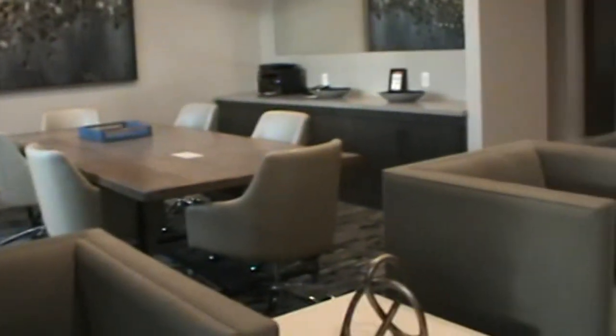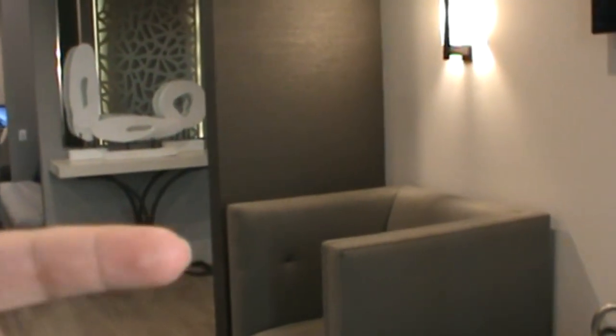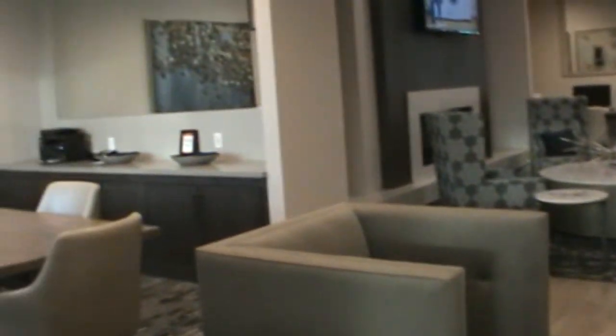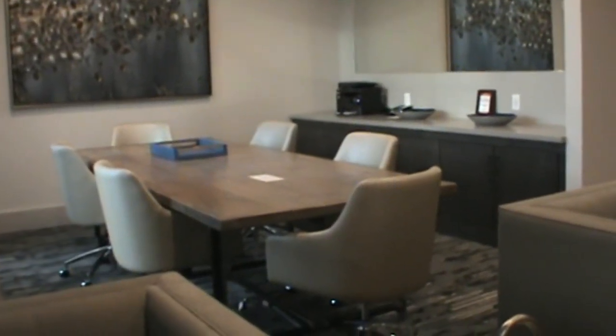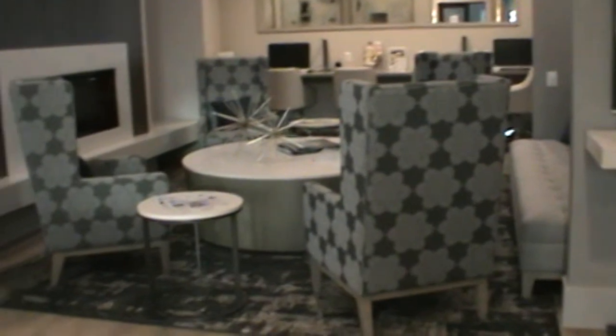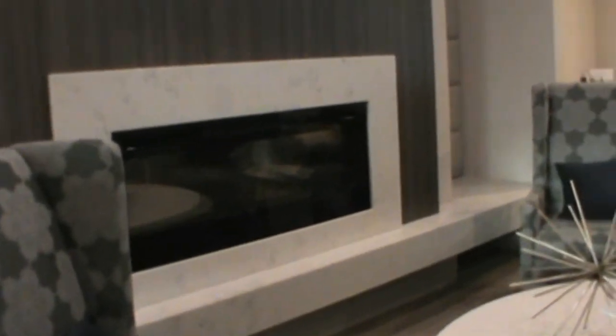I'm here in the lobby of the Best Western that we're staying in. It's a very nice lobby. The front door is just to the right over here. It's nice, really nice seating areas. They have a little board area here if someone wants to have a meeting here in the lobby. We've come in the afternoon and this fire was going in this fireplace. It was really kind of nice.